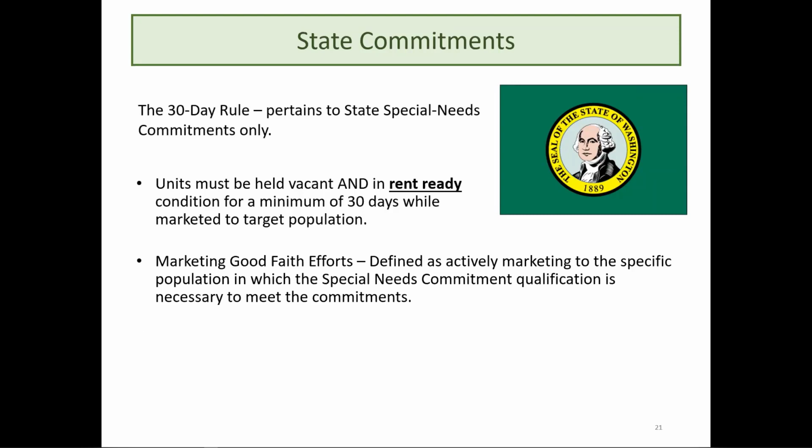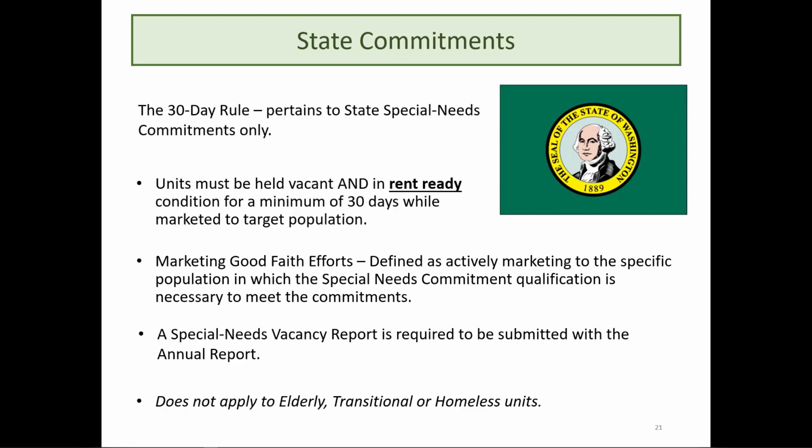We have a 30-day rule that pertains to the state special needs commitments only.